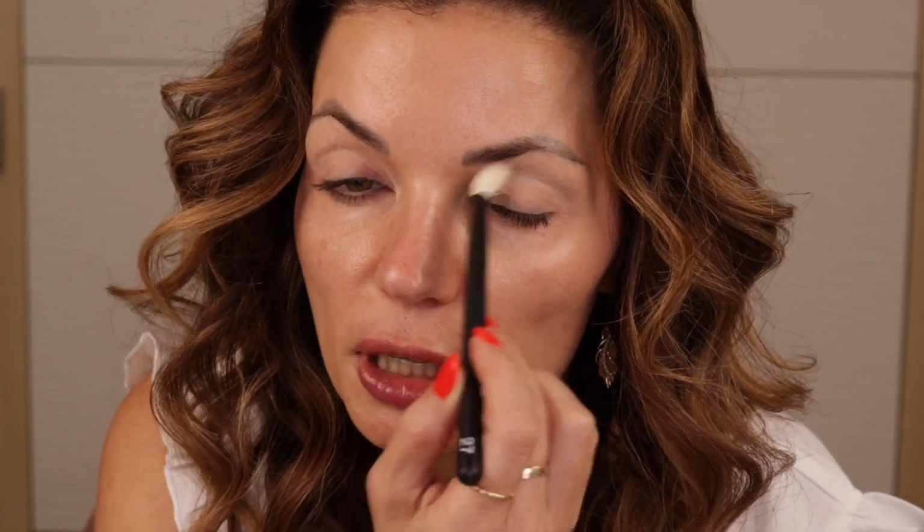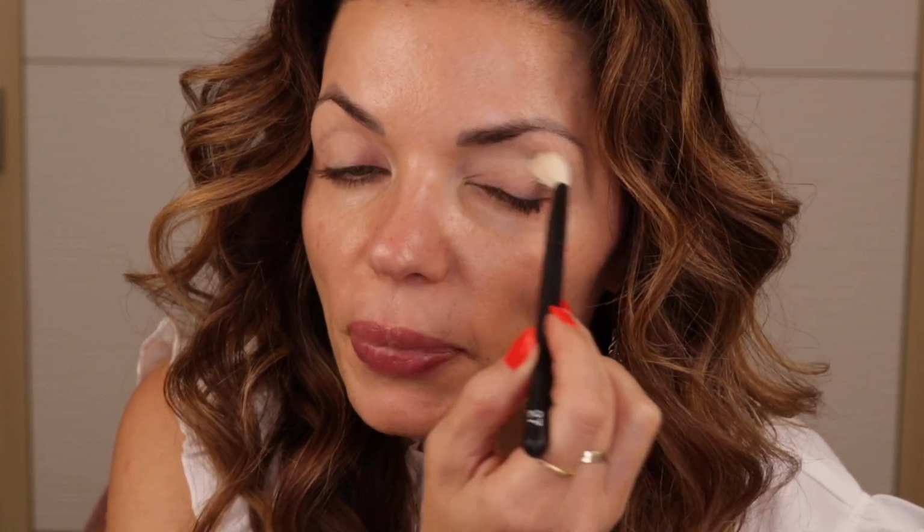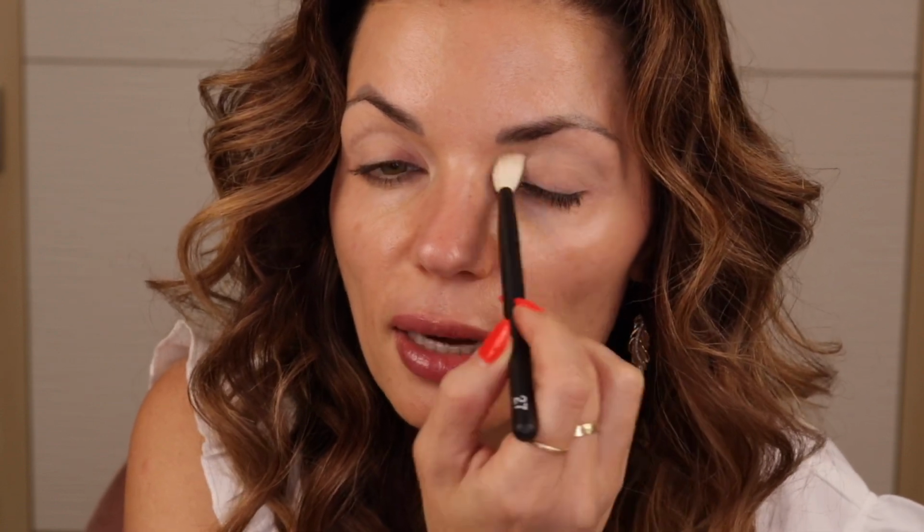All right, per usual, I'm taking a bit of translucent setting powder and just throwing that through my crease. You all know that I like doing this just because it makes blending eyeshadow so much easier. Not that this base is tacky, because it's not, but any eye base usually gives a tiny bit of grip to the skin as opposed to slip, and I want the slip just so that I can get a nice beautiful blur.